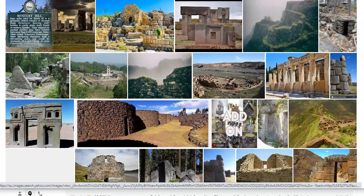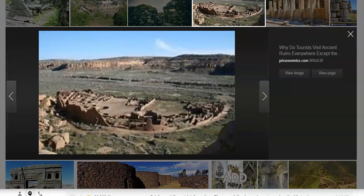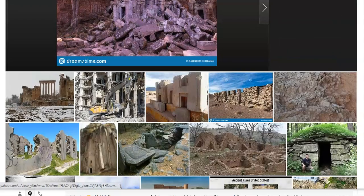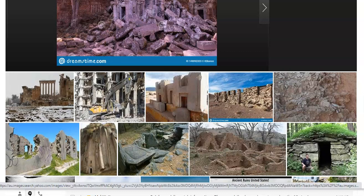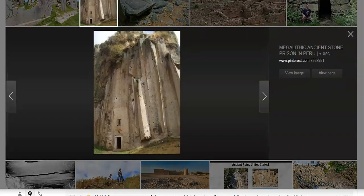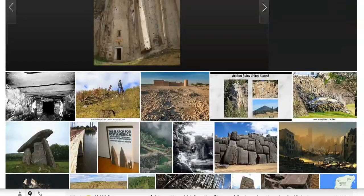So there's not many good pics showing what I want to show here. So scenes like this, where we have all these cut bits of rock. And again, you can see it's all sectional, hard to do with rock, but much easier to do if you're talking wood. That's an interesting pic, isn't it? Look at that. Megalithic ancient stone prison. Ooh, in Peru. Wow, look at that. Pretty super cool. And here's another shot.